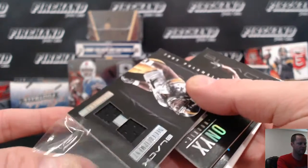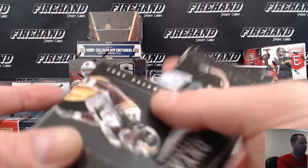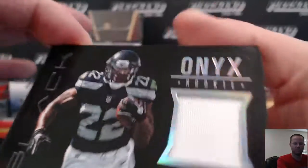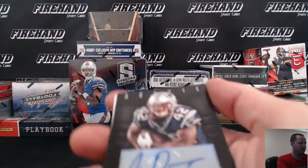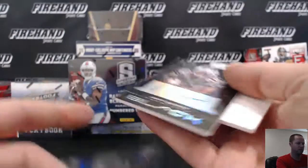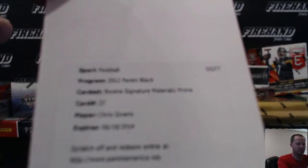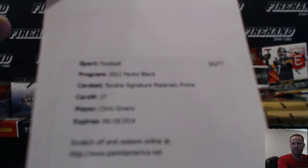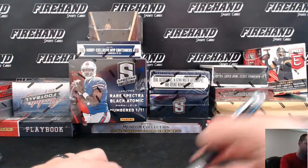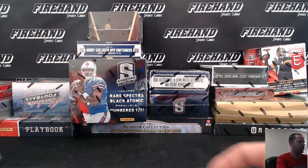Some hits. Troy Polamalu double jersey, the Steelers. D.N.H. Martin. I'm grabbing the long-size penny sleeve. There you go. Robert Turbin for the Seahawks, jersey rookie. Buff with stuff for the Patriots, Jeff Demps, rookie autograph. That's M. Johnson. And the redemption is Chris Givens of the Rams, rookie signature material prime. The Rams. Panini trade-up program on that one right there.